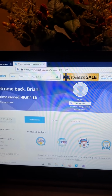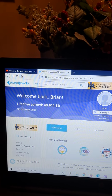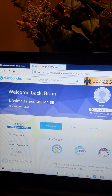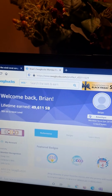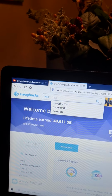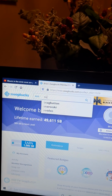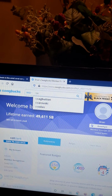So, one of the biggest things I'm going to show you is my favorite way to make money on the site. This should be your first step after you sign up. So we're gonna come over here, and once you're logged into the site, you have your own Swagbucks search bar. It works off of Yahoo's search.